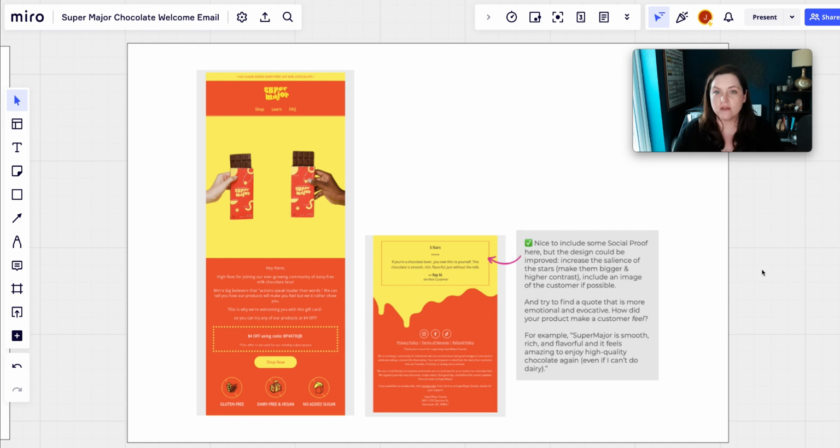For example, and I've just made this up, "SuperMajor is smooth, rich, and flavorful, and it feels amazing to enjoy high-quality chocolate again, even if I can't do dairy." I can imagine all of these people share this idea that for whatever reason, they don't want dairy and they don't want sugar in their chocolate. And up until now, it's been really hard to find a decent quality chocolate that also meets their dietary needs. So how does it feel when you find that chocolate?